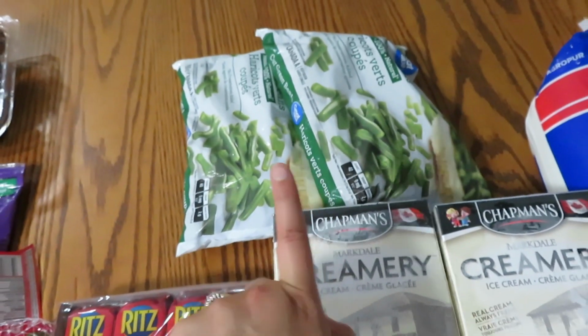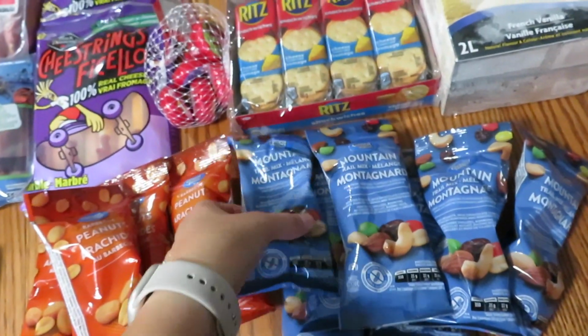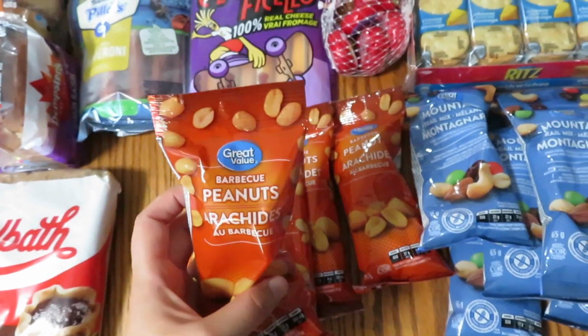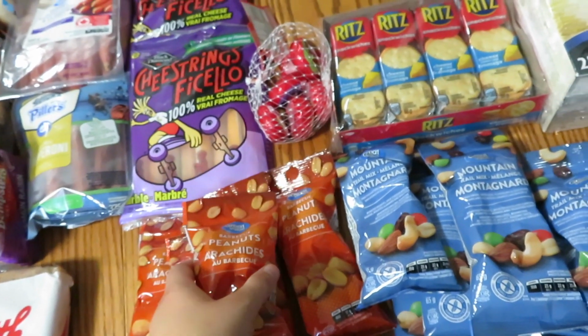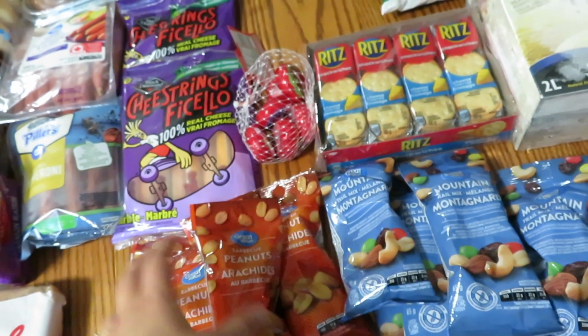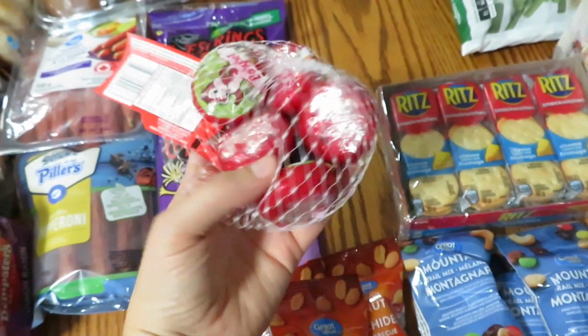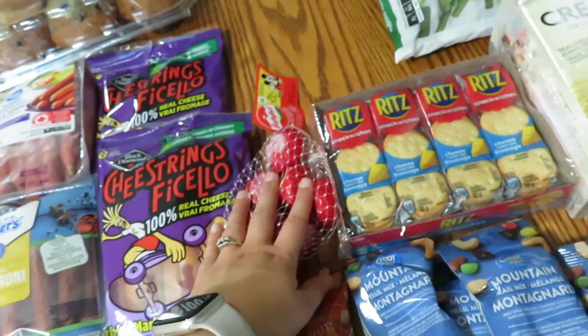Some frozen beans, and then the rest of these items are just kind of snacky items. So I got a bunch of these single serve trail mix, single serve barbecue peanuts. I wish I could have gone to Costco to stock up more on snacks, but that just wasn't gonna happen. Here is the one thing I am missing. I bought 2 of these Baby Bell cheese packages and only got 1.